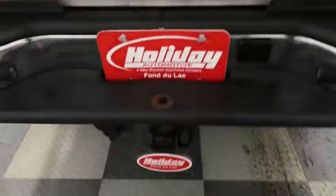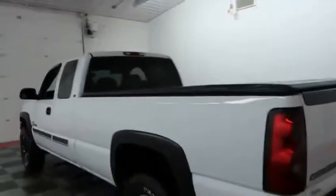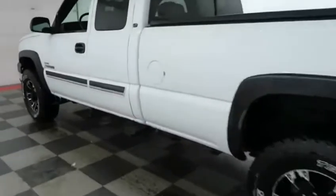All right, coming back to the rear, there is a trailer hitch. You've got a soft tonneau cover up top that's in great shape. And the reason that I'm showing you this Chevrolet today is because I would like for you to see all angles of this before you schedule your test drive or before we ship this out to you.